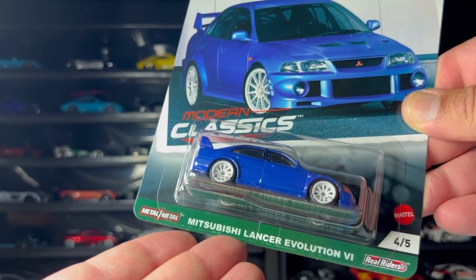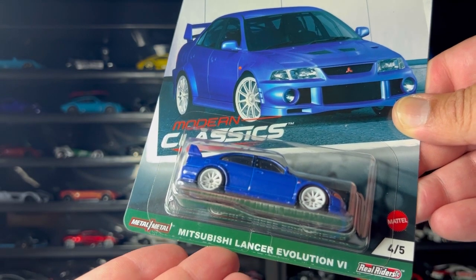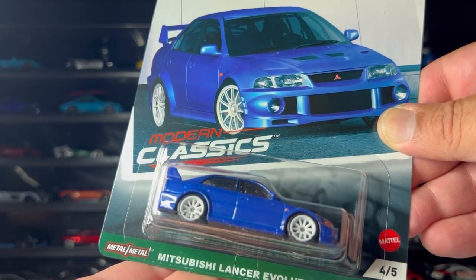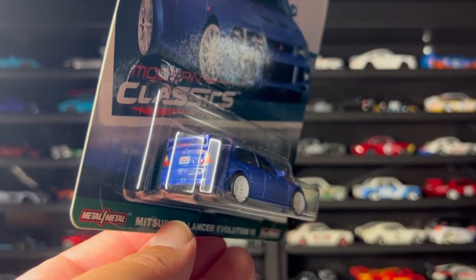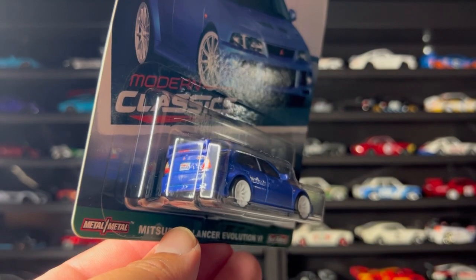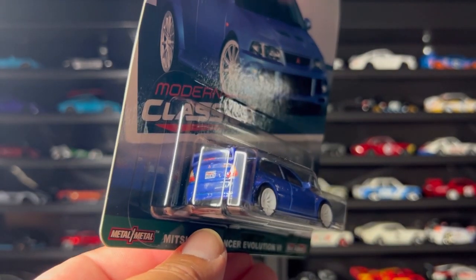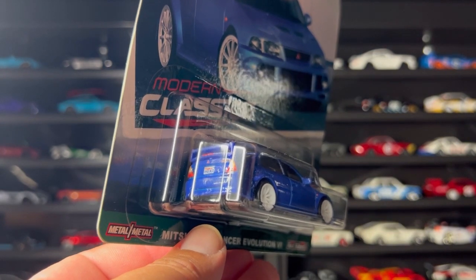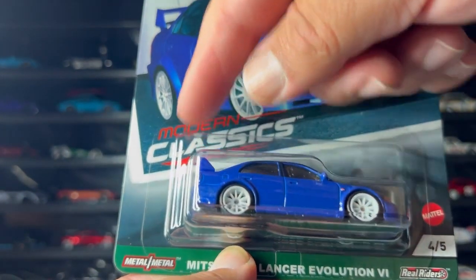The fourth car of the set is this awesome Mitsubishi Lancer Evolution VI. As you can see, it's rocking a cool blue color, white wheels, black interior. So let's check out the details on the back, guys. You can see that the taillights are well done. You can also see that the license plate number is nicely done. You can barely see the Mitsubishi badge just above the plate on the center. Very cool. It's also rocking a cool little spoiler.